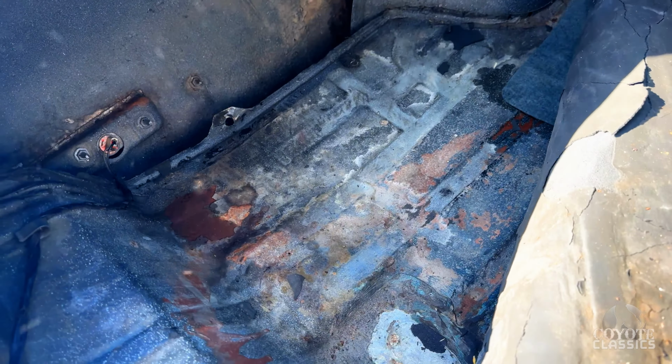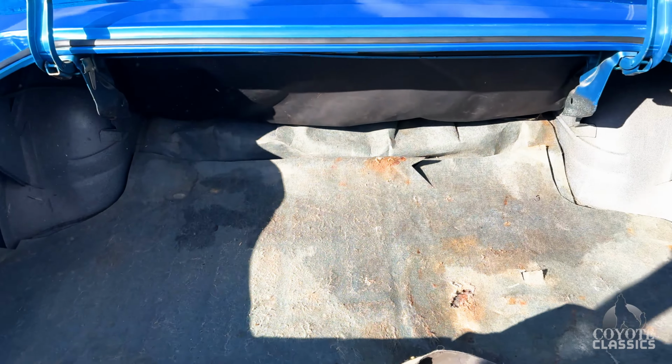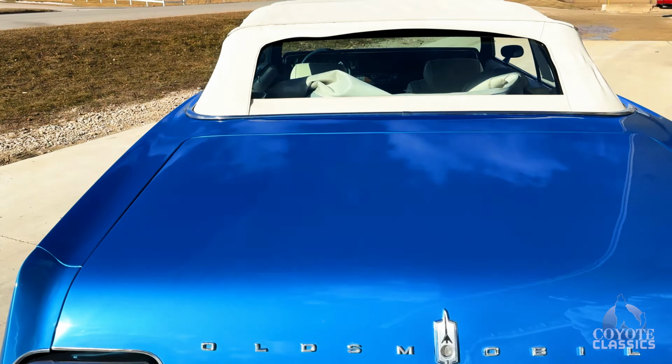Same thing. Absolutely never had a patch or nothing here, did they? Nope. Very, very solid, very nice. Original mat still in there. Original stickers still in the trunk.